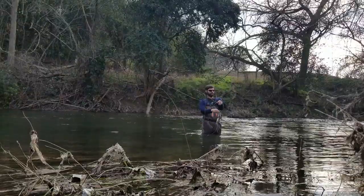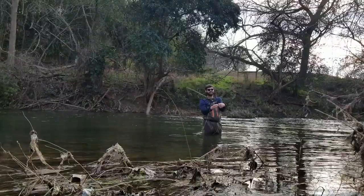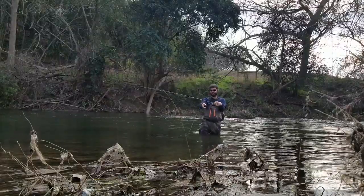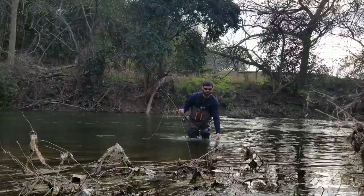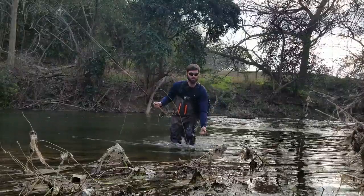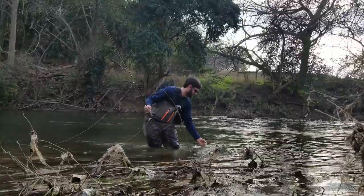Long ear sunfish. Oh yeah. Gotta love these little guys. Get a drink. All right. Gotta love the long ear sunfish. Those guys fight so good.